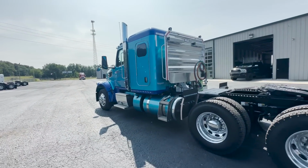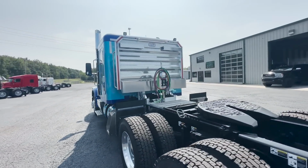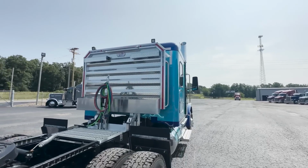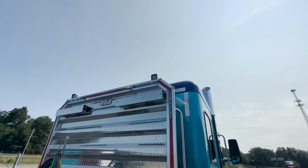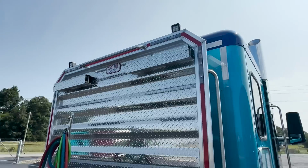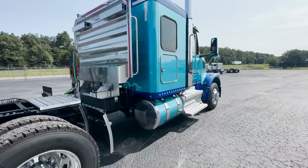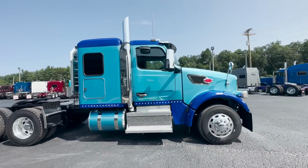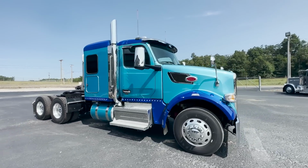We added a headache rack. It's a sturdy light headache rack. And then up top, it's got the Firewire cube lights up there for work lights. And that's it in a nutshell.